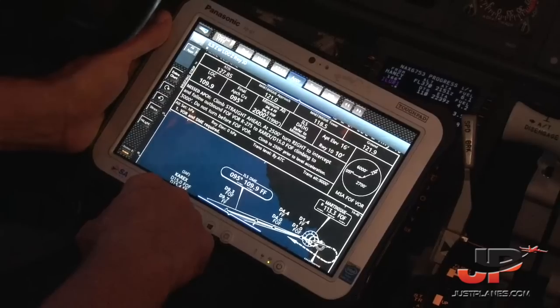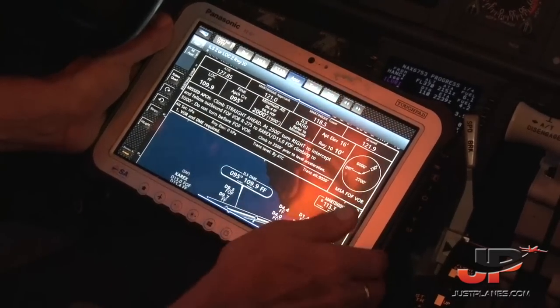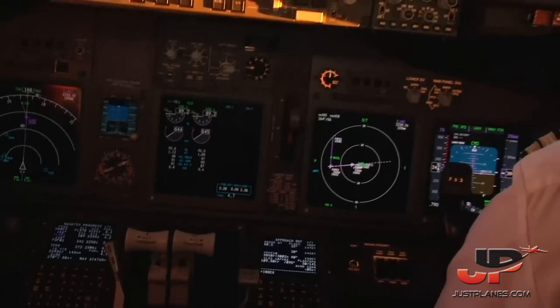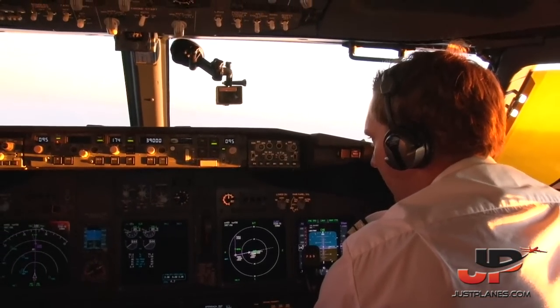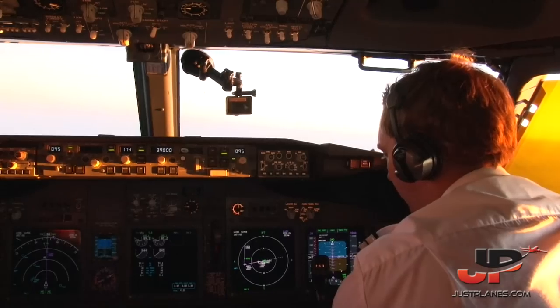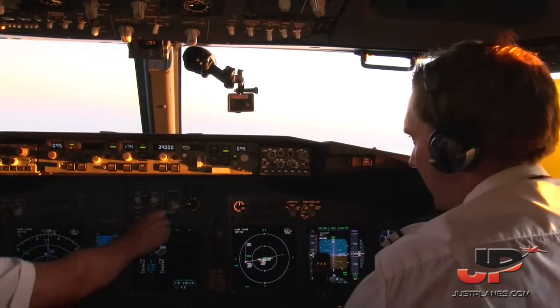We'll do a normal flap 30. Wind correction will be later, but normally it's 5 knots. And if we can have an auto brake 2, it usually works well with Bravo taxiway for auto brake 2? Auto brake 2. Yes. Yep.